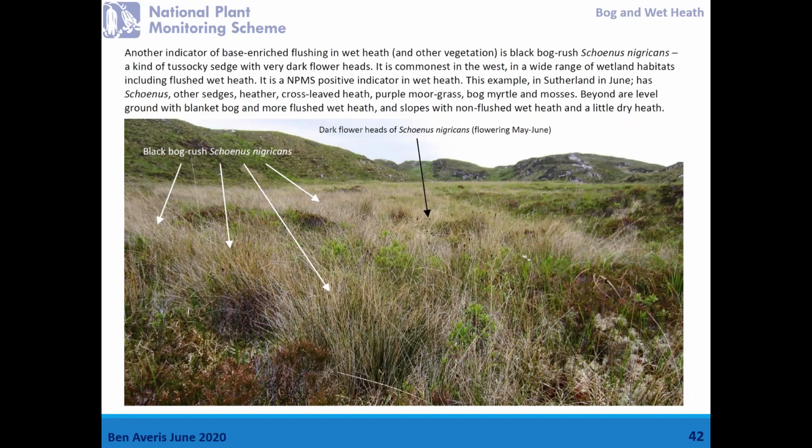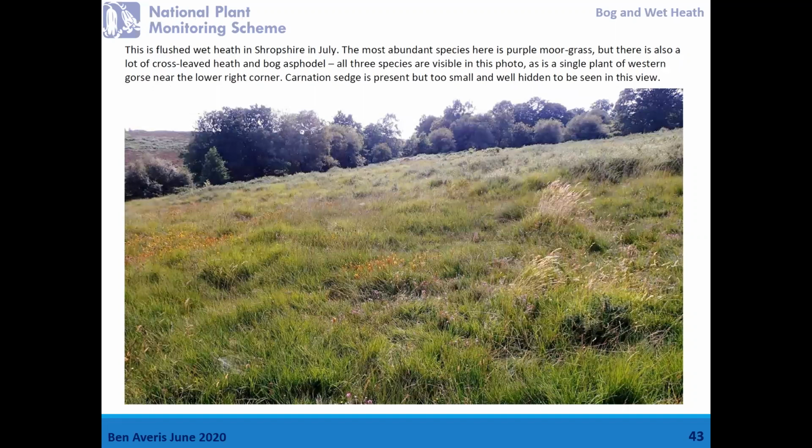On the next page, we've got another wet heath that looks really quite ordinary. This is down in Shropshire again. I was down there a few years ago looking at various habitats. In this one, it's clearly wet heath because there's a lot of purple moorgrass and cross-leaved heath. There is also some carnation sedge, quite a bit of it there, but at this scale of photo, you can't really pick it out. But there are quite a few other things there that were a result of the slight enrichment that the flushing gave. So it's a fairly rich wet heath.